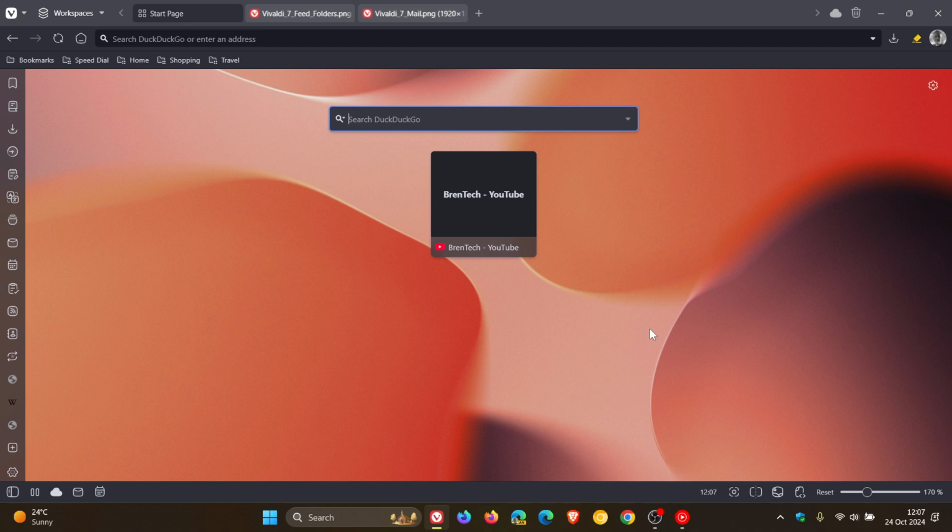Now, as mentioned, they've completely redesigned the user interface. And if we just take a closer look at what's going on here, the first thing you'll notice is what they're calling the new spacious user interface. So the spacing between the different toggles has been increased, so the padding, for want of a better word.